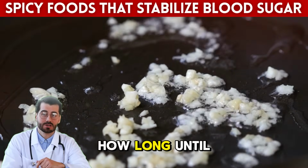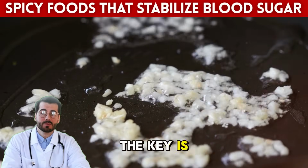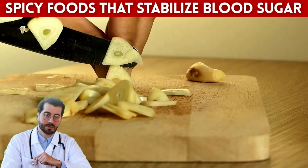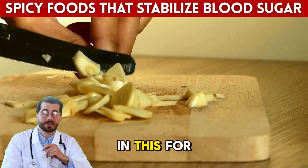Some folks ask how long until I notice a change. The truth is it varies. Some feel better in a week, others take longer. The key is consistency, small amounts, daily use, and patience. It's like watering a plant. You don't see it grow every day, but over time it does. Write steady if you're in this for the long run.